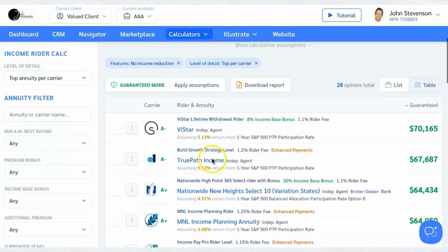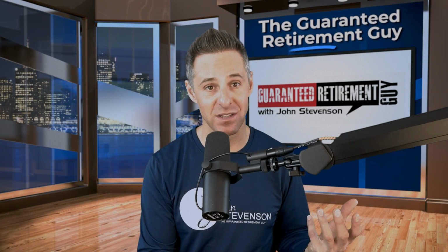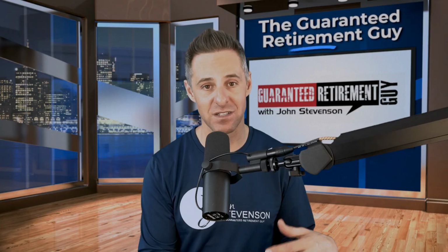So otherwise, you can always spread it out. Maybe you want to spread it out between a few contracts and take income from each of these at different times. Maybe you want to take a portion of the income at 62 and then 65 and then 67. You can do that. You just divide up your contracts between the different carriers, and then you can just activate income whenever you want on either of them.